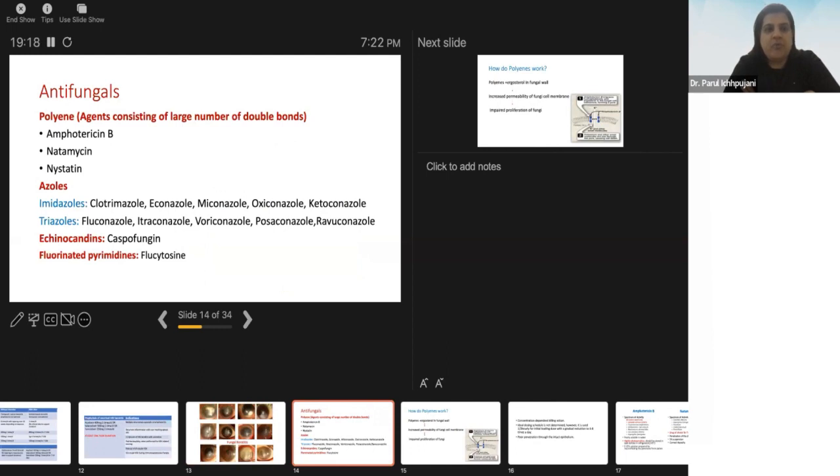So we have 4 main categories of antifungal drugs. The first one is polyenes. These are agents that consist of large number of double bonds. And 2 most common antifungals belong to this group, amphotericin B and natamycin. The other category is azoles, which is divided into imidazoles and triazoles. Imidazoles include clotrimazole, econazole, miconazole, ketoconazole, and triazoles include fluconazole, itraconazole, voriconazole, and posaconazole.